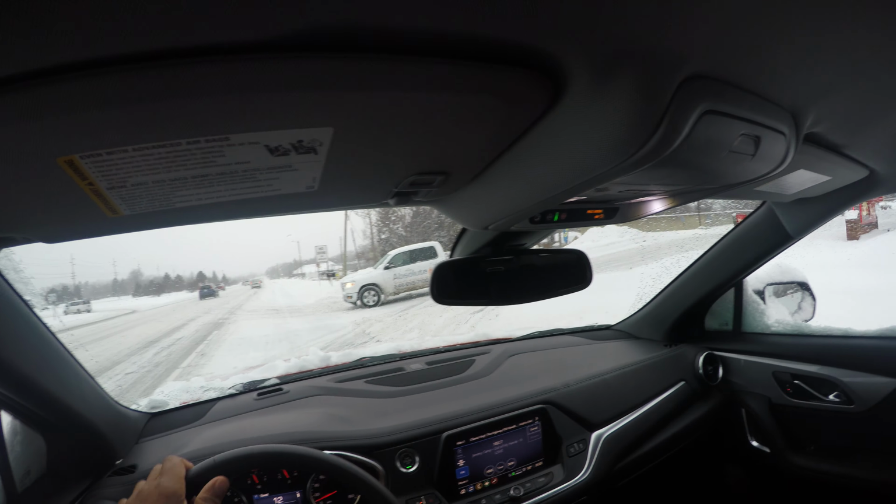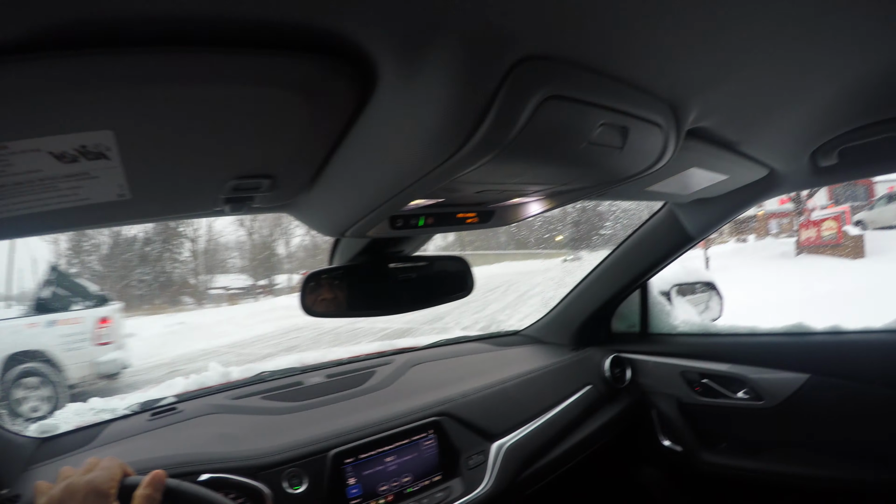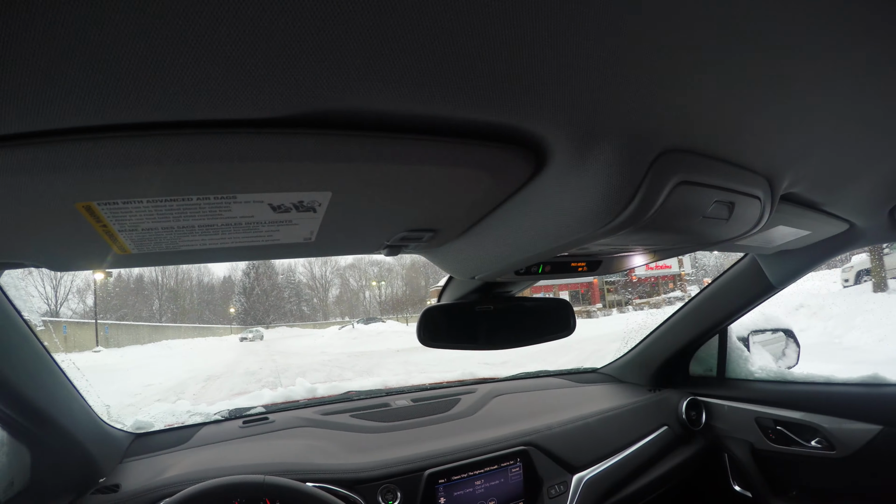So I'm going up to the edge. I'm turning hand over hand into the turn and being careful, not overturning the wheel. And then I'm coming up nice and easy, and I'm turning hand over hand in, and I'm turning hand over hand out.